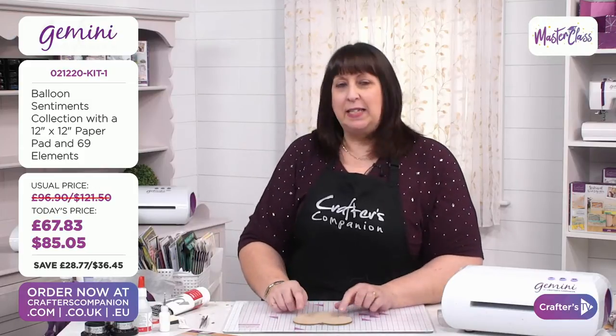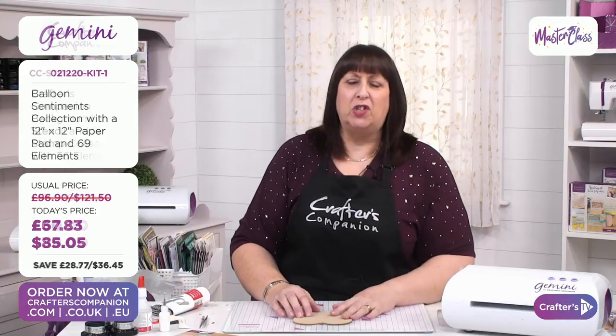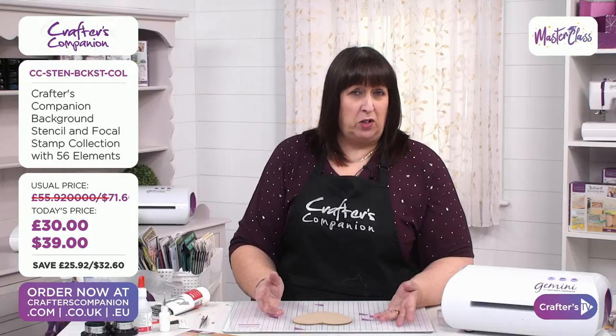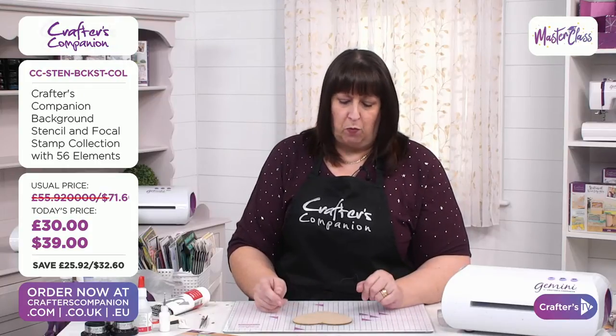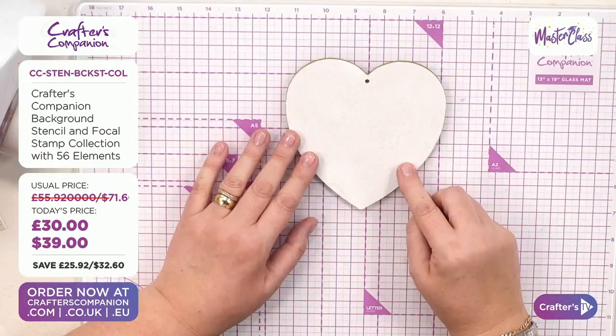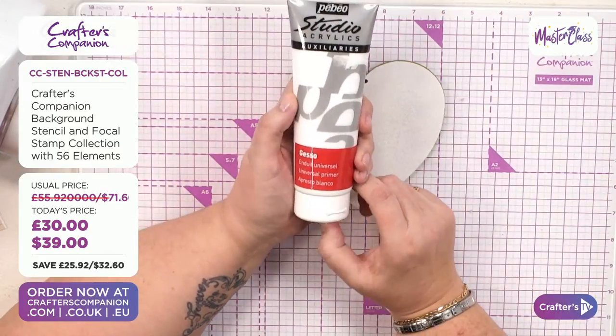So this is out of my stash. And again, these are bought, so I buy them online from several of the stores, expensive pieces of MDF. We've got some of our Dreamies products on our website, so lots of different ones. What I've done is I've applied a layer of gesso just to one side. This is the white gesso, which is almost like an undercoat.